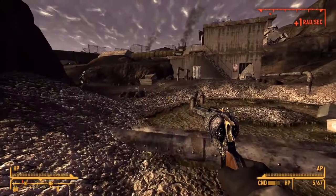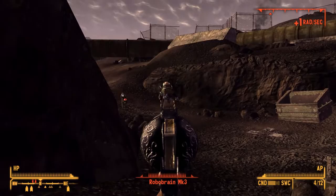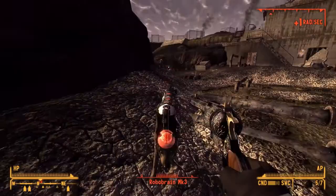Oh shit, look. Yeah, it's a Robo Brain Mark III, a cop. Okay, let's go, dude. Let's swap to the wad cutter. There we go. Nice. Get this Robo Brain down. Nice and easy. Oh, jeez. All right, the dogs are coming in big time. Oh, there we go.